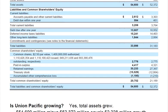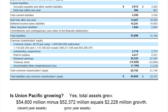Okay, so let's assume you've got those written down. Now, one of the questions we want to answer today is: is Union Pacific growing? We can see that the total assets, which is the same as the liabilities and equity numbers you see here, did get larger going from the prior year to the most recent year. And you can calculate what the growth was. It's the subtraction difference, taking the most recent total assets minus the prior year total assets. And we had $2,228 million worth of growth in total assets. So the company is growing.